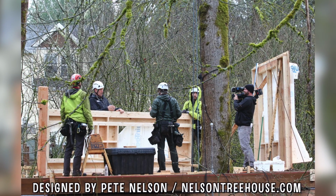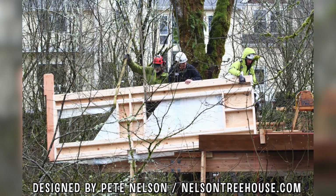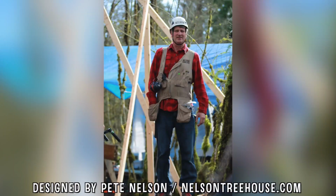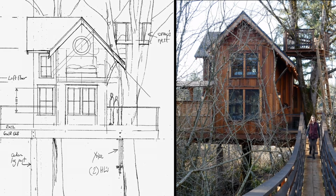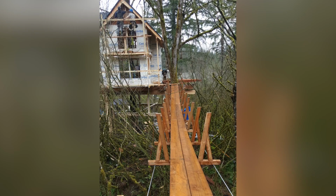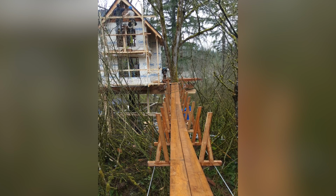It was fascinating to be a viewer of a TV show and then to be in the middle of it. Pete Nelson actually came out and did all the drawings and did all the architecture for it. It was about a 2-week process, but it was really busy. We had people coming and going, and production and food and building and noise.